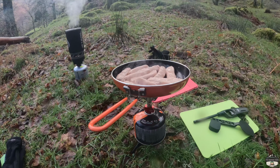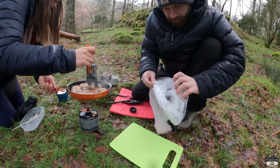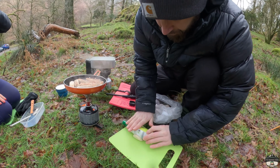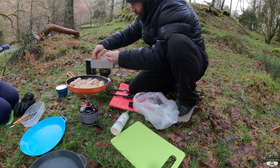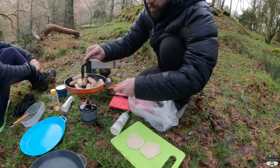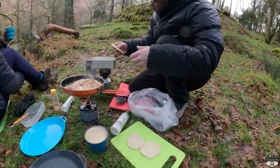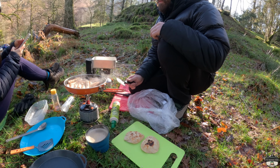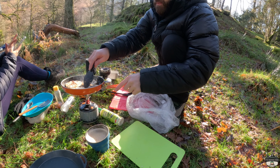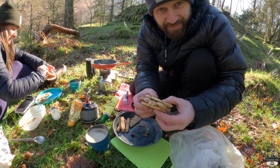Well, I thought I'd do something slightly different and show you our little food prep, what we do before we go on the hikes. It's normally done on the mountains. However, where we stayed in the car park, we decided to go on the grass, get the cooking equipment out, do a little cooking session, show some homemade bread, some chicken sausages, a nice little latte, and it was perfect before the hike. Hope you enjoy.